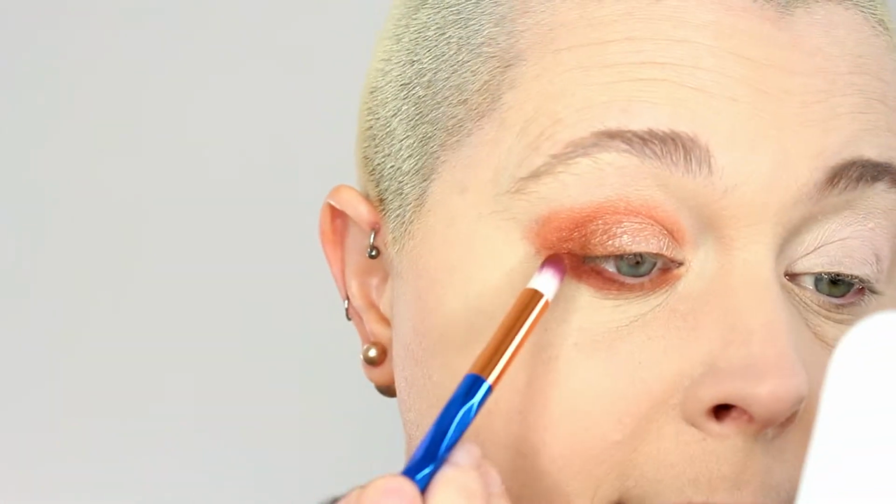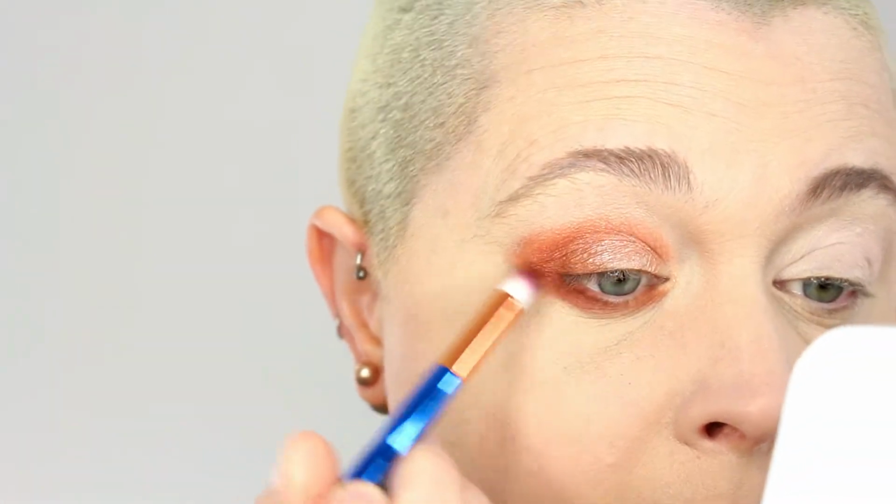Now I will have to say that there is a little tiny bit of fallout right here on my nose area, but that's okay because I could just go ahead and dust that off. So there we go, I went ahead off camera and I applied some lashes and liner. So far I'm really loving this eyeshadow look.